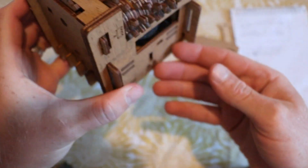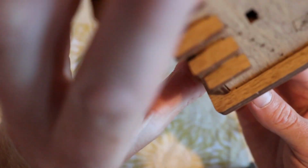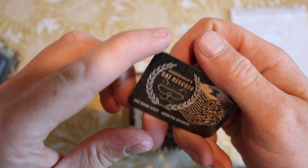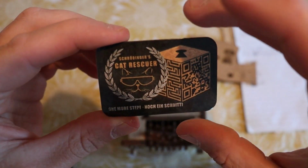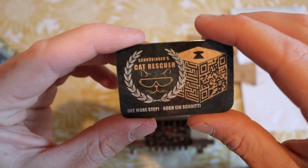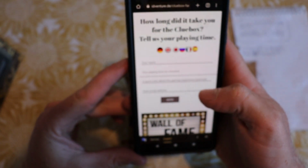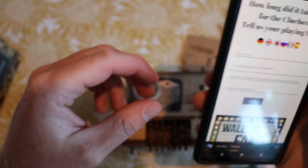No way. I think we solved it. I think we have actually solved it. Yes. Schrodinger's cat rescuer. Get it. That was such a neat little puzzle box. Wait, one more step. It says here one more step. So you scan that and you come up to, how long did it take you for the Cluebox? Oh, I don't know. Probably about an hour ago.